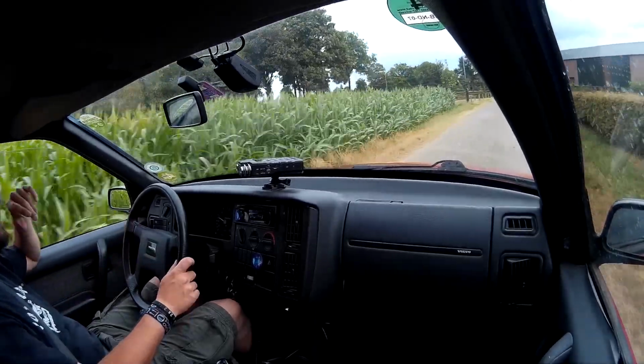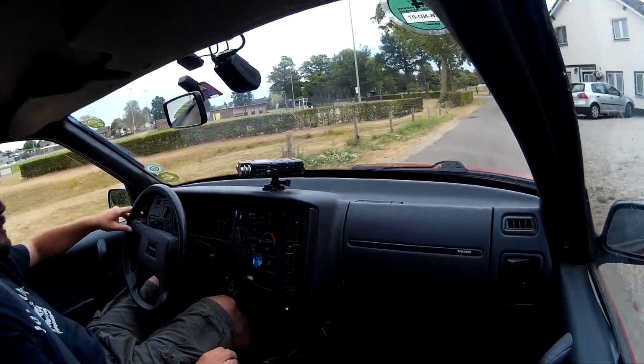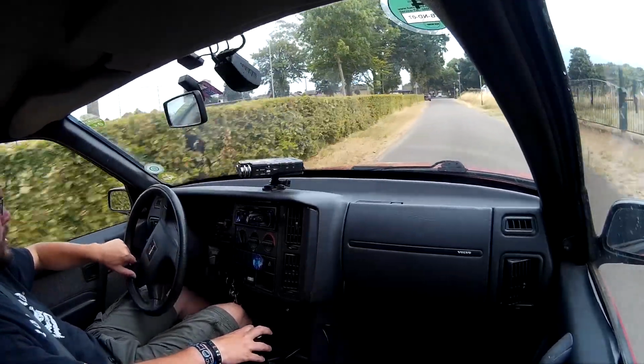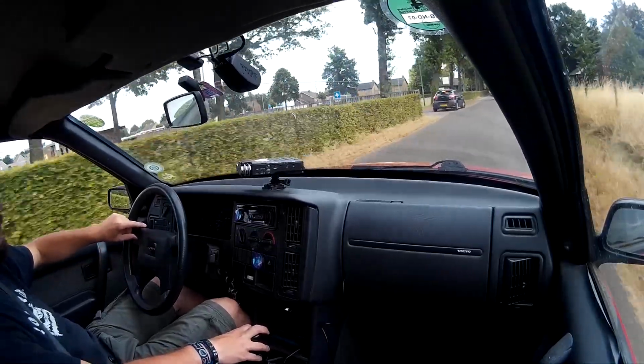I drove this car to Geneva, for instance, in one day. And I got out and I didn't feel like I was completely done driving. I was still feeling quite fresh. I was obviously tired, but I didn't feel like my back was hurting or anything else. It had been a comfortable, smooth journey.